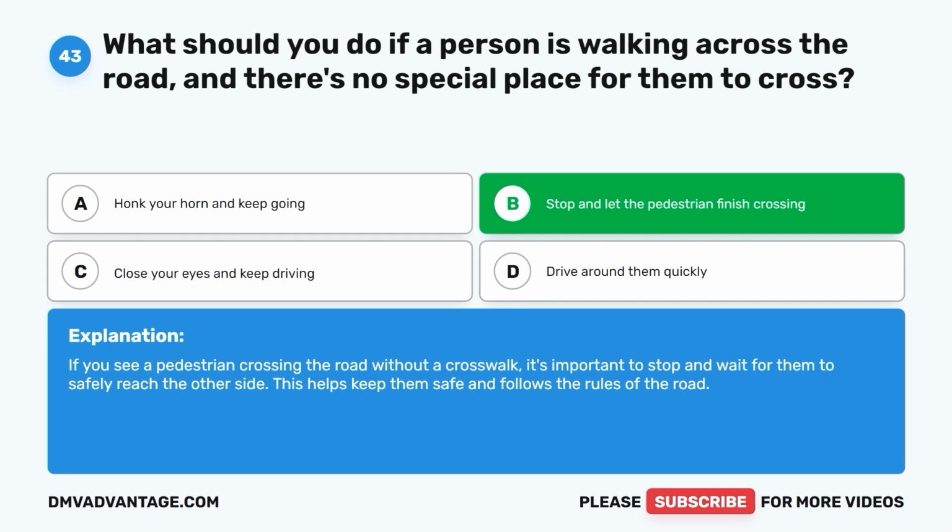If you see a pedestrian crossing the road without a crosswalk, it's important to stop and wait for them to safely reach the other side. This helps keep them safe and follows the rules of the road.